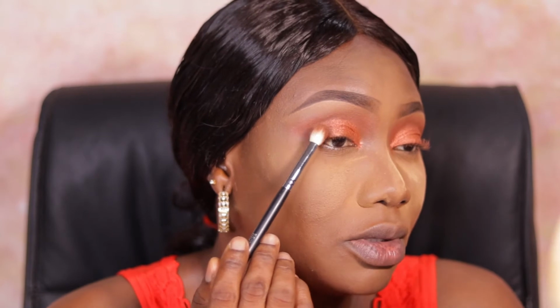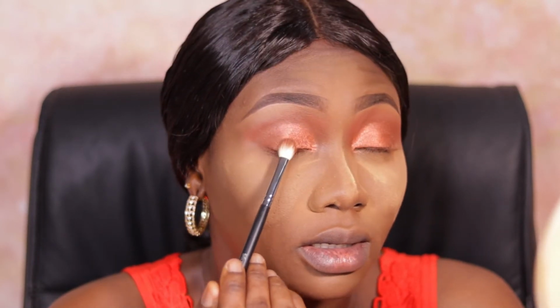I'm going to go back in with that dark brown shade again and use it to marry these two colors right here, just to make it look very well blended. The key to any beautiful eye makeup look is blending.